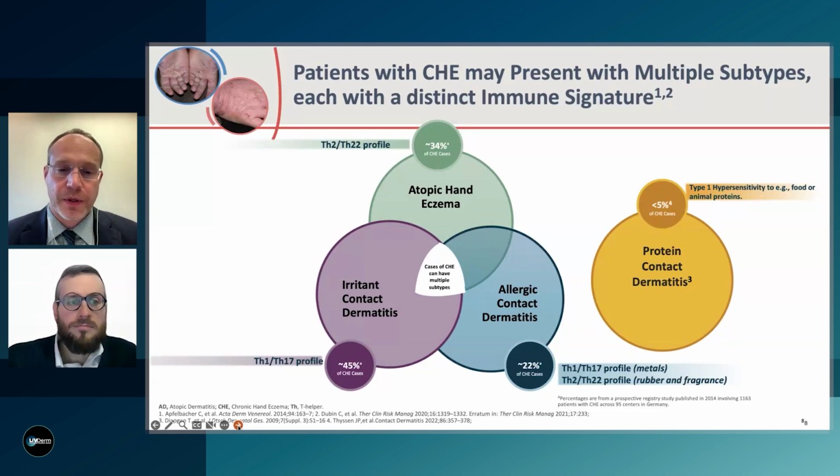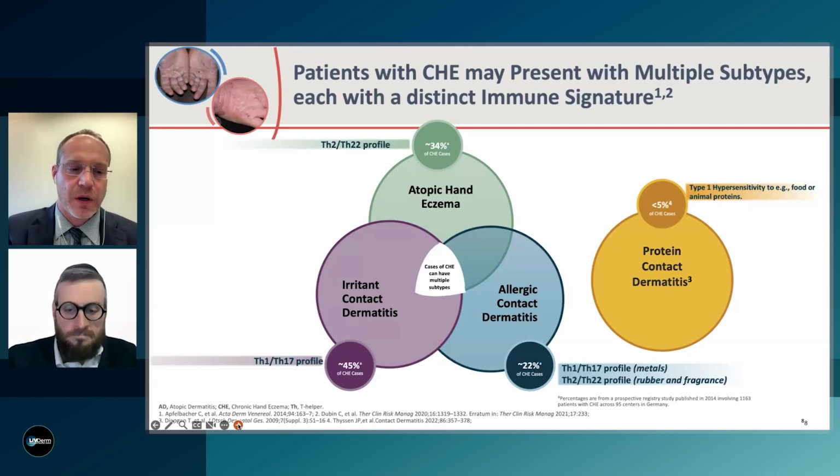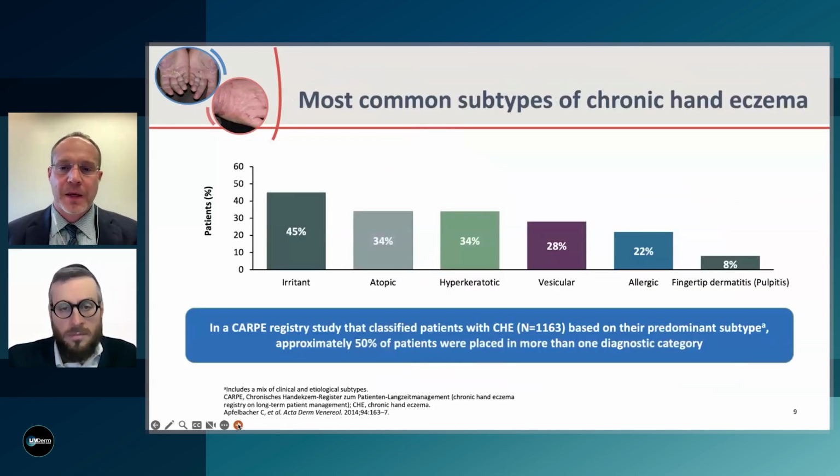Well, I think that's a really, really important point. As you can see on the slide for the audience that has the slides available, you can see that Venn diagram where it overlaps in the middle, it could be any of these Th1, Th2, Th22, Th17 profiles. There can be a real overlap. And that speaks to the type of medicine that's needed to treat chronic hand eczema. And we're going to get more into kind of this idea of a topical novel pan-JAK inhibitor and its ability to hit all of these pathways and why it's so tailored for chronic hand eczema patients. Absolutely.